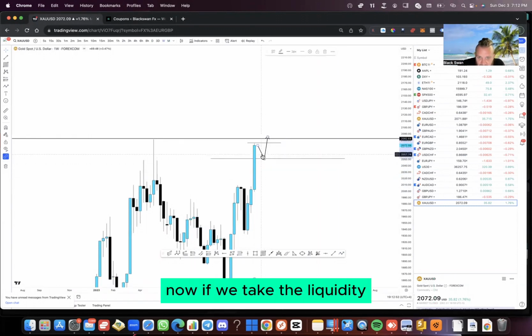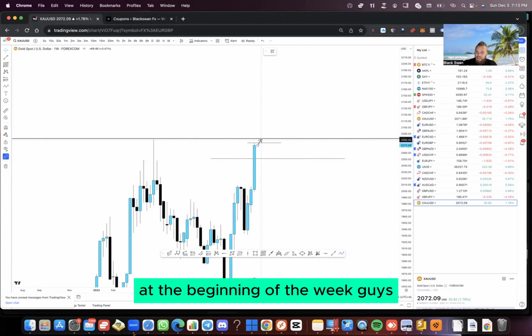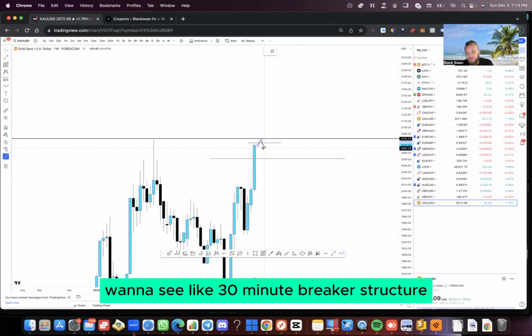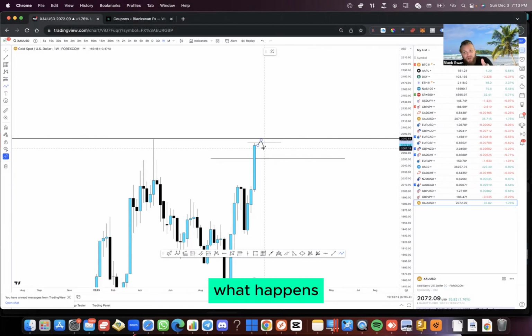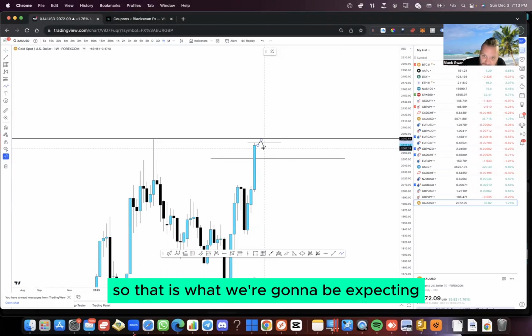Now, if we take the liquidity from this weekly high at the beginning of the week, guys, we can expect price then to start selling off. With confirmation, of course, we want to see like 30-minute breaker structure, 15-minute breaker structure, something like that. But if we wick up on the new weekly open candle tomorrow, what are we expecting to happen? Okay, one candle closes. If one opens and wicks up straight away, guys, we're expecting the candle to come back down. So that is what we're going to be expecting if we see that at the beginning of the week.